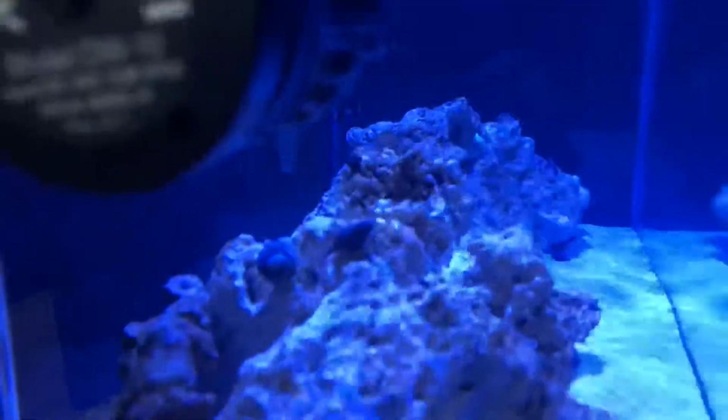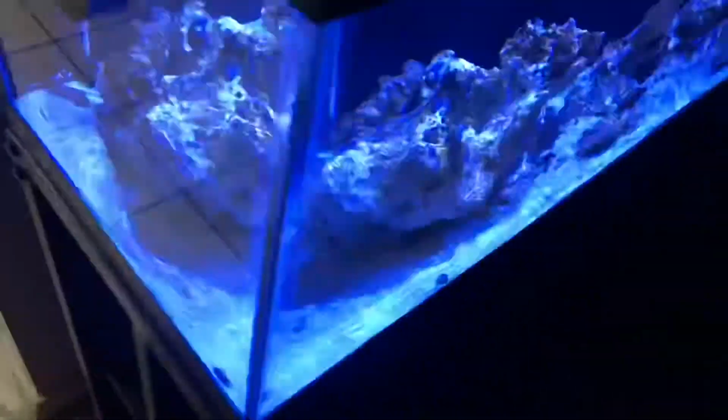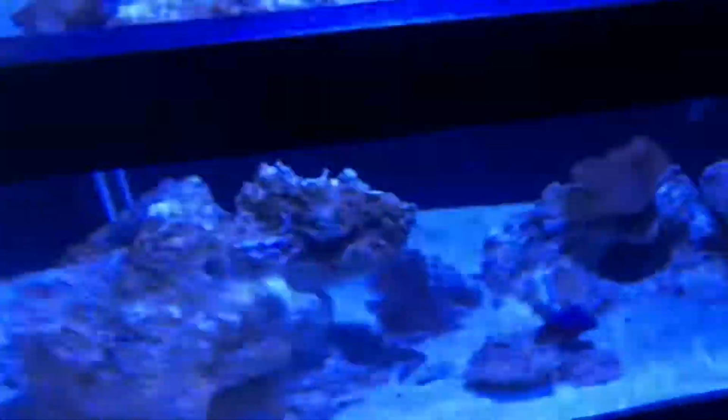But yep, so there's the tank. You can see you got some hermit crabs munching on some diatoms. The diatom bloom is really not that bad, but just a spot here or two on the sand and a little bit of dusting on the rocks.